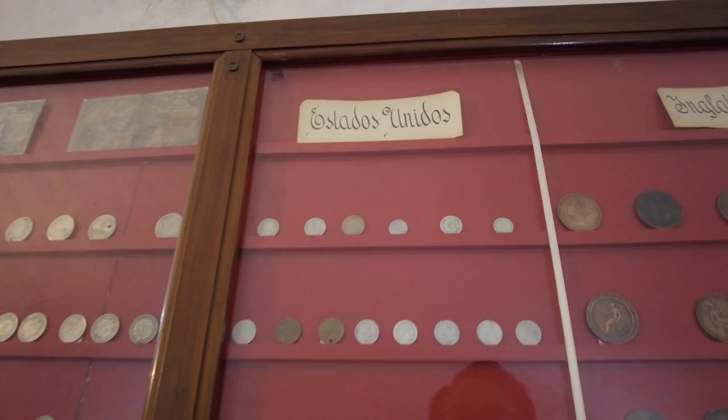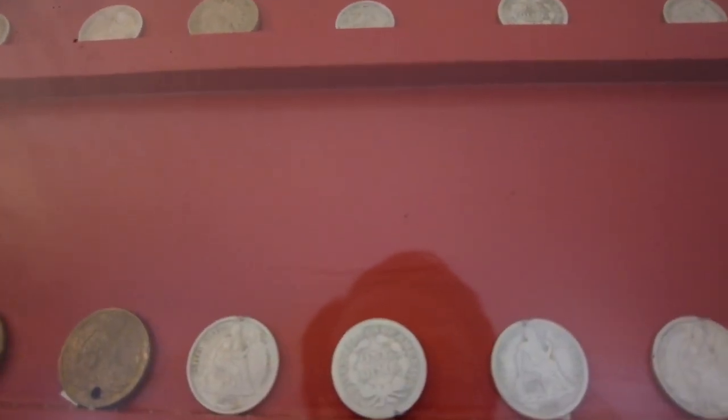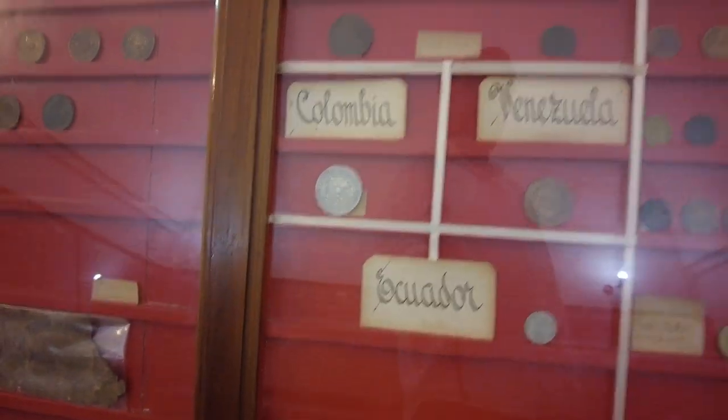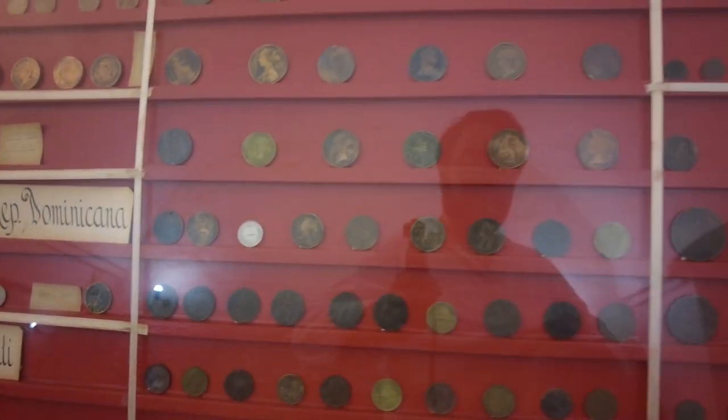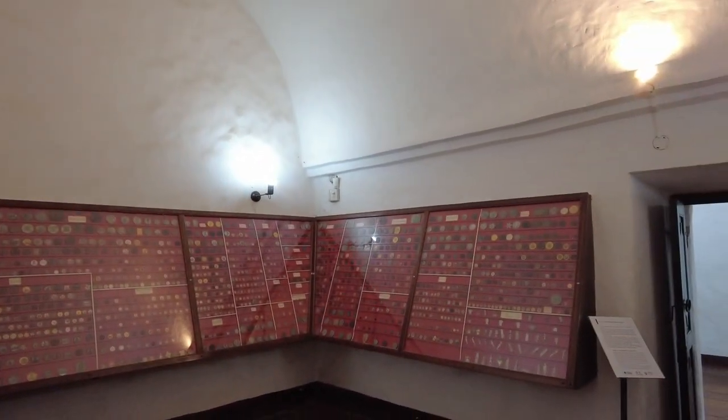I even have some Estados Unidos, 1 dime. There's a dime from the United States, a Buffalo nickel. Old pennies. These we recognize. Mexican, Haiti, Colombia, Venezuela, Ecuador, not too many from each of those. England. Oh, they have a lot from England. Look at this. I'm not going to go individually through each one of these because we'd be here forever. They got a lot of money in this room.